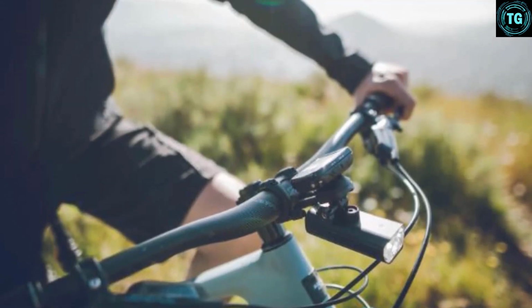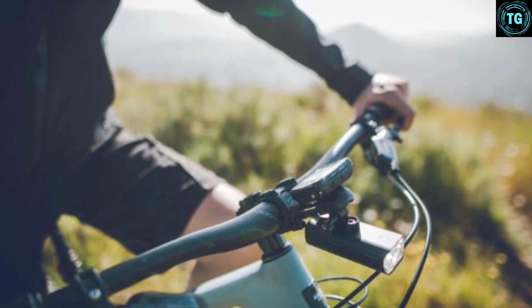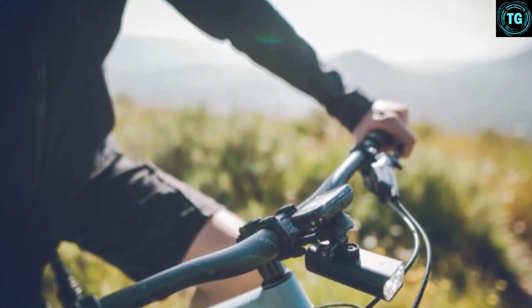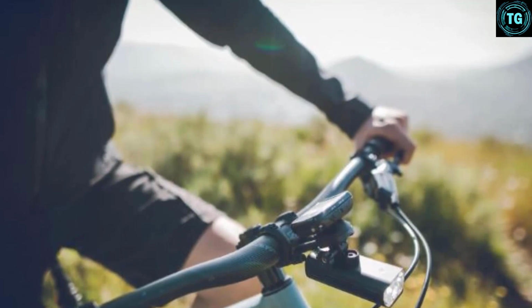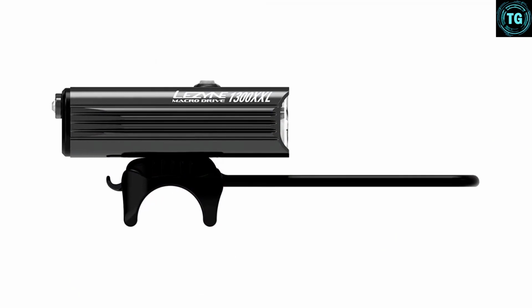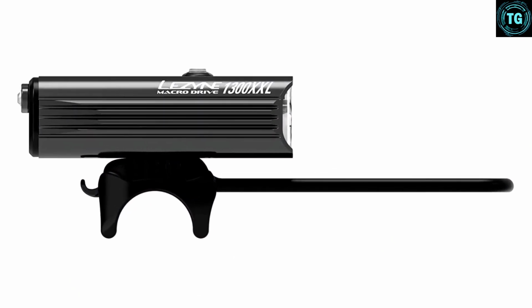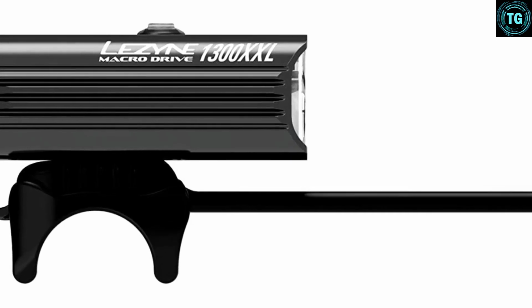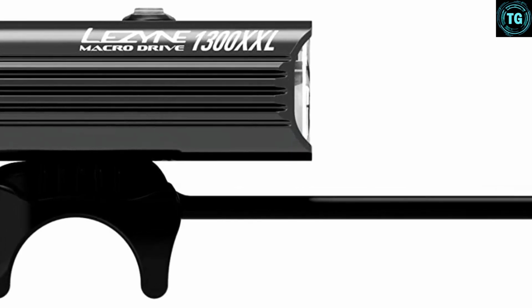The mount offers a stable system that's easily adjustable to handlebars of various thicknesses. It's a thick band that seems like it's built to stand the test of time. It's so thick, in fact, that it can be a touch difficult to pull it to length to secure it to the hook on the other end of the mount. But once it's in place, it's easy to adjust the position and the light stays solidly in place.